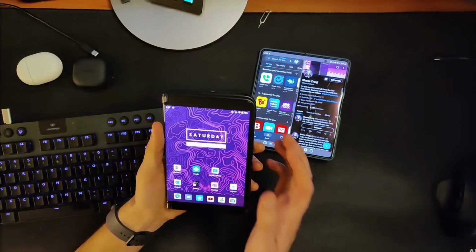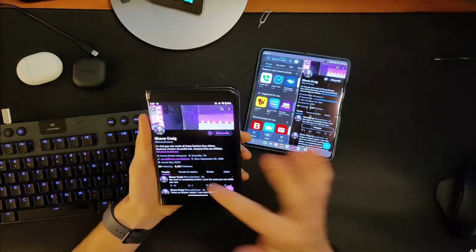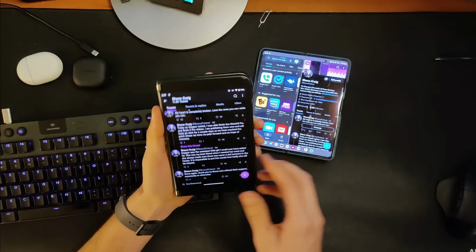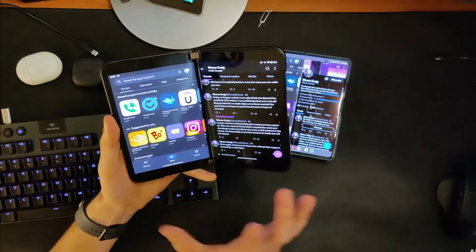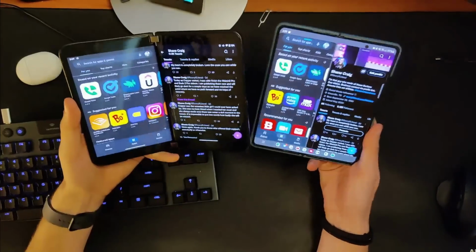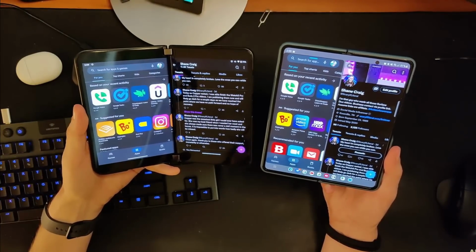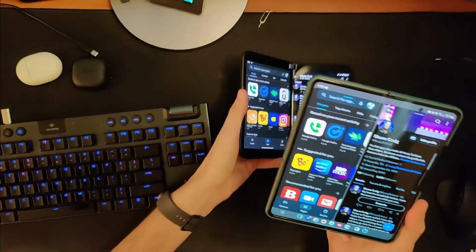So whether you are in phone mode, you can look at an application here. I'm on my Twitter feed here. You can see how large this display is, or if you are in book mode, just how much stuff can be fit on screen. And if you compare that on the Z Fold 4, how skinny and narrow those split screens actually are, that I think is a really big win for Surface Duo 2.